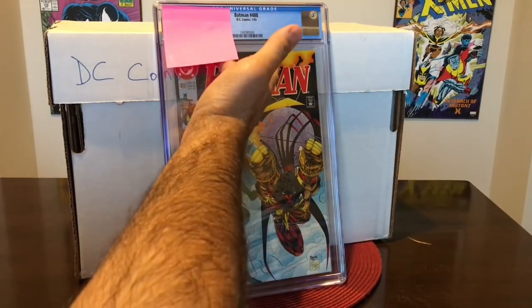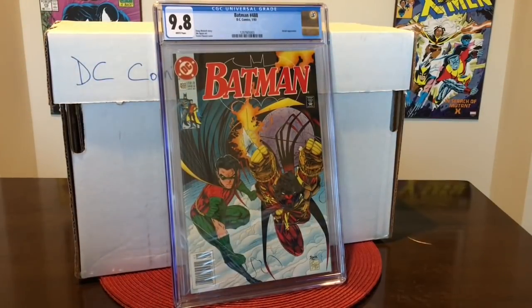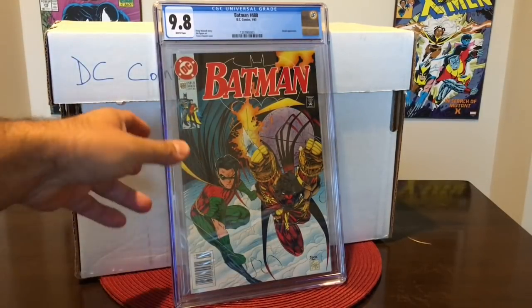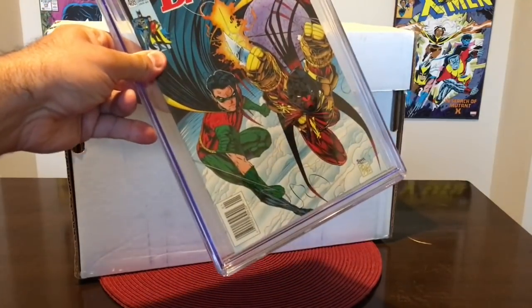I was hoping it was going to come back as a 9.8. And it did. Came back as a 9.8 newsstand. Nothing really crazy, but still easily, I think, a $100, $120 book in this condition, being a newsstand copy.